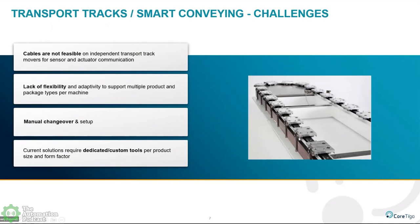You cannot actuate on the movers because communication with these movers, which are moving at 4 meters per second or 4 yards per second, is a problem. The inductive power rail cannot relay communication or stable communication. So you need to have a very low latency type of communication on one hand, but on the other hand, you want to be very reliable and scalable, as we mentioned, in some cases, hundreds of movers in a single machine.